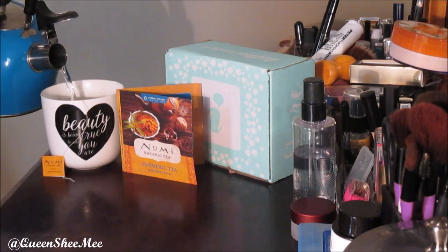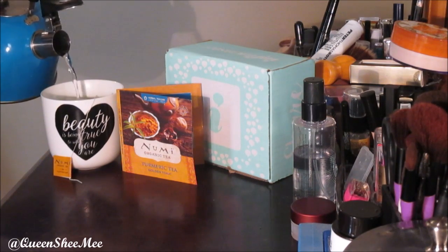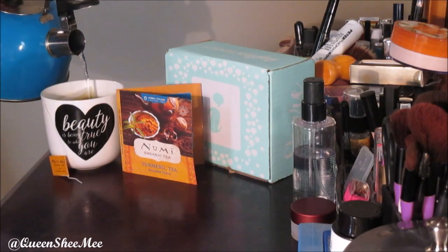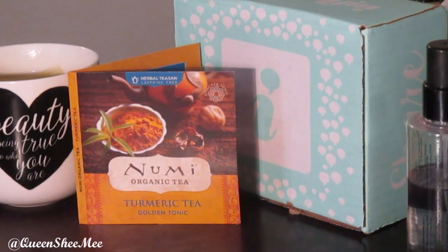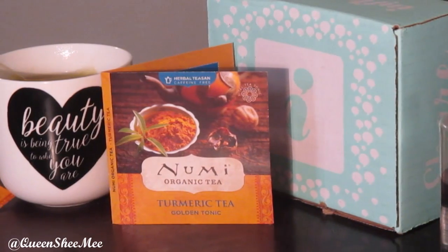Now, this was the number one out of all three that I really enjoyed, because I'm a spice girl. I love a lot of spicy things. And this tea, it just really took me to a whole nother world. Like, one sip and I'm done. So yeah, this is the turmeric tea from the Numi Organic Collection, and they have several other turmeric teas as well.